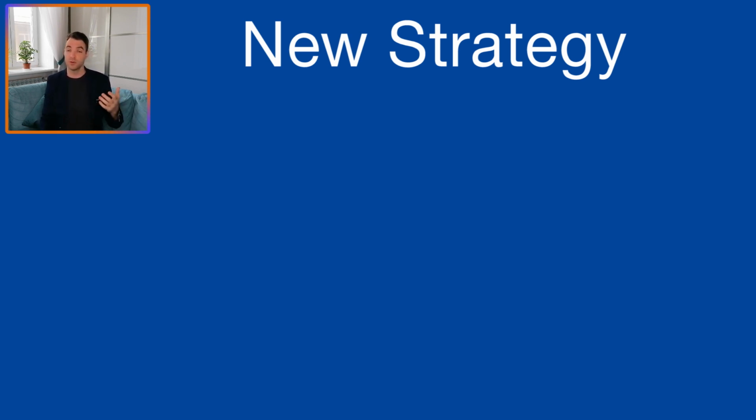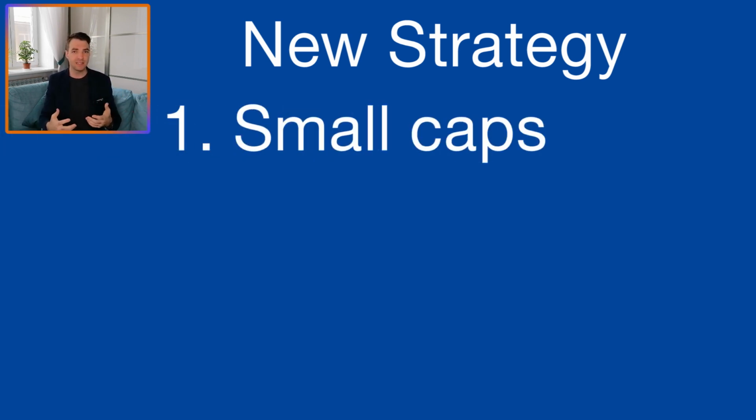I would look for small caps, because it's easier for a $500 million company to become $50 billion rather than a $1 trillion company getting to $100 trillion. The law of large numbers will make a bit of a difference here.